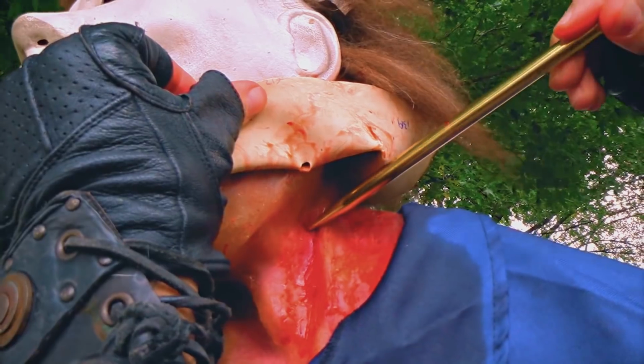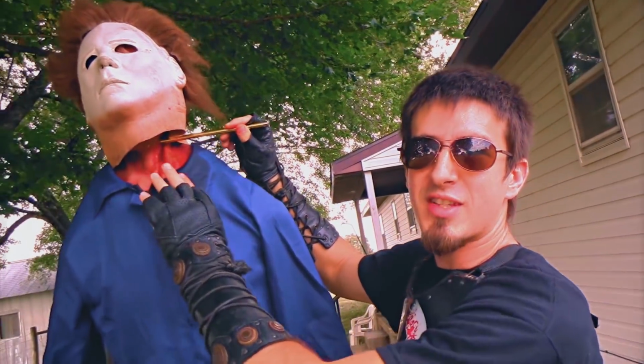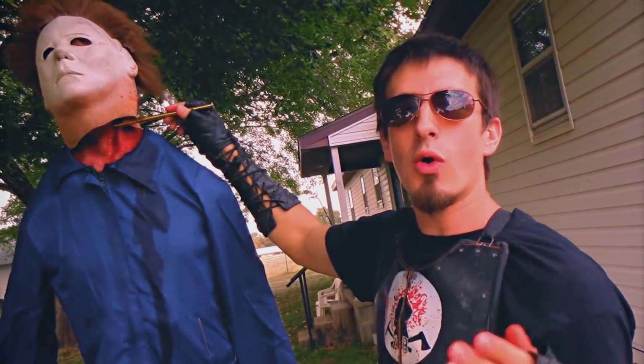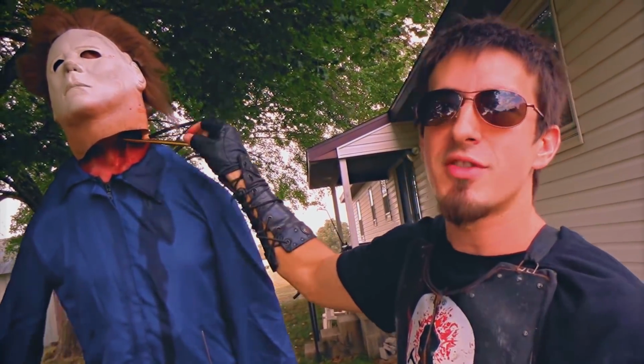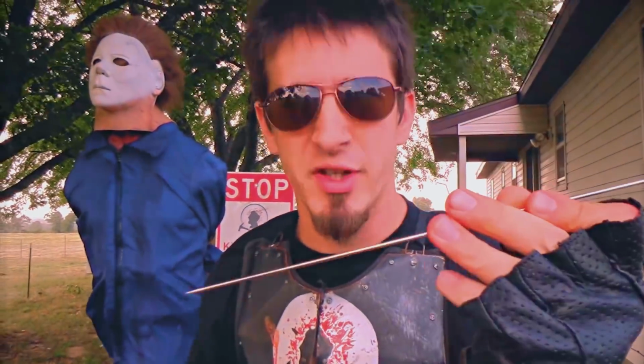Alright, so the needle went through the mask and into the side of the neck here, and we're pretty sure that it's close enough to say that it's either in the trachea or the carotid artery. So if Mike Myers is human, he's definitely dead. Alright, now we're gonna try the same strike with the upholstery needle.